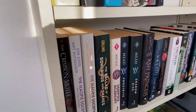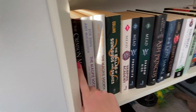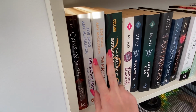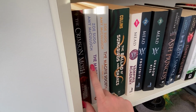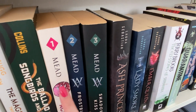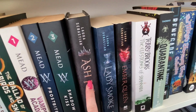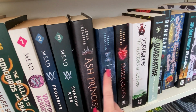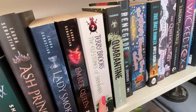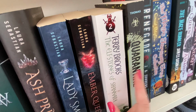So we're going to start down here. Down here I've got The Crimson Moth. I've never heard anyone talk about this book, but apparently it's supposed to be good. And I've got my Zoe Sugg books, The Magpie Society. These are really good. Songbird of Snakes, really good. Vampire Academy, I've only ever read the first one, but I want to read all of them. Ash Princess Trilogy, this one was really good, and this one was really good. This one was terrible. This one, The Elfstones of Shannara, I've only got the second book because that's the one that the TV show is based on, and I loved the TV show. So I've got this one.